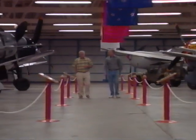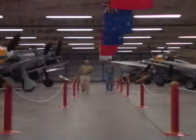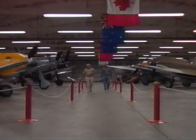We've shown you a variety of machine guns, but for a little more of the history, let's go over to Doug Champlin's Fighter Museum in Mesa, Arizona. Doug, you were telling us about a Japanese World War II machine gun in here that has quite a bit of history behind it.